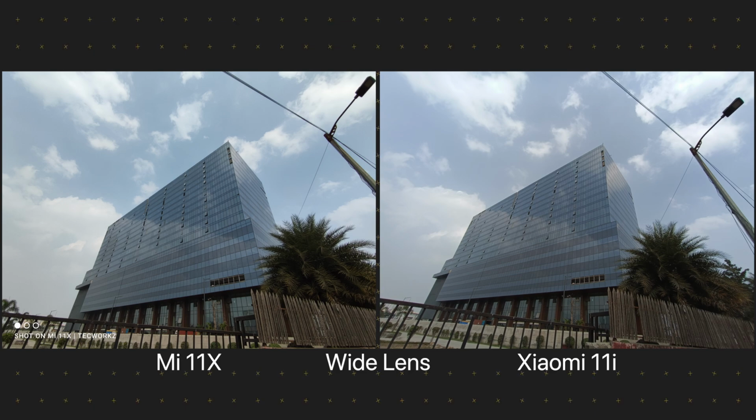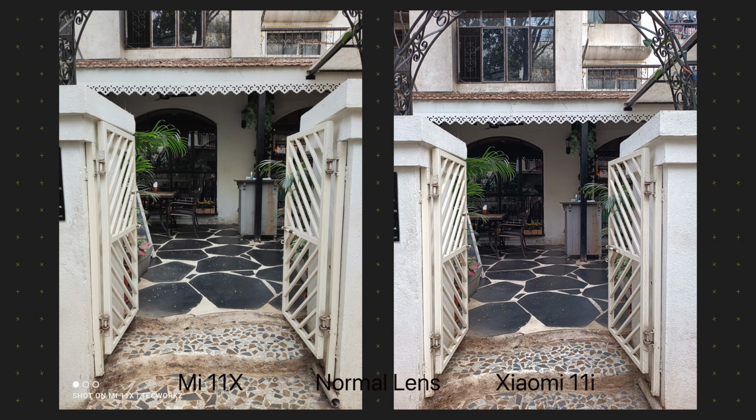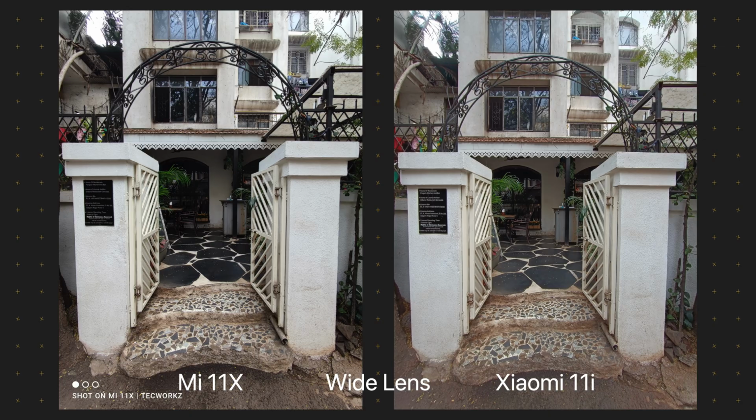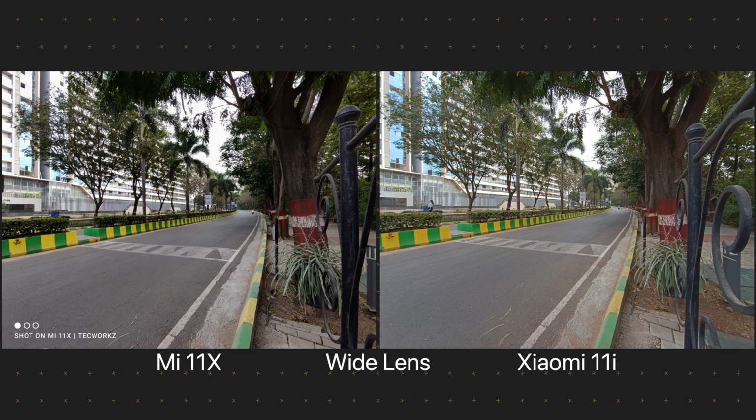But if we zoom in, we find the wide shots on the Xiaomi 11i to be slightly sharper. This might be because it applies artificial sharpening, but for these shots it is working in its favor. I had the HDR mode off on both these phones, but even then, we see Xiaomi 11i capturing a lot of details in the shadows, whereas the image from the Mi 11X is filled with contrast and there is barely any information in the dark areas of its image. Again, we see the same thing in this image. Wide shot from the Xiaomi 11i is looking so much more pleasing.